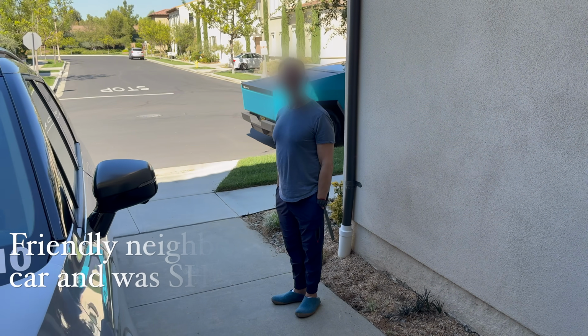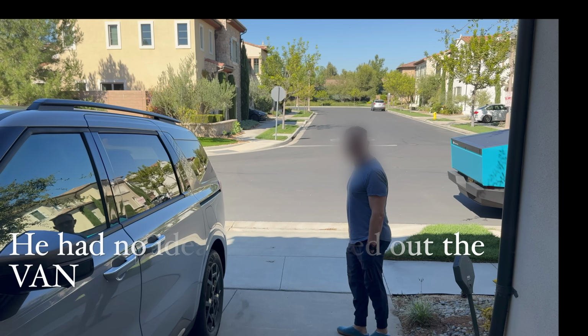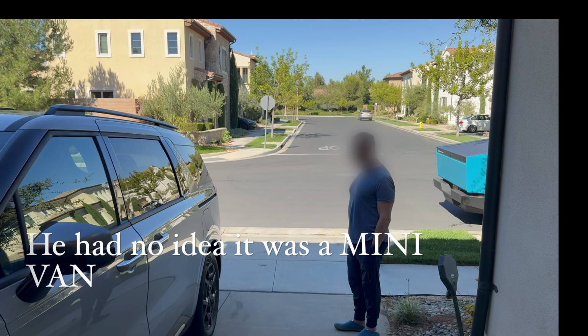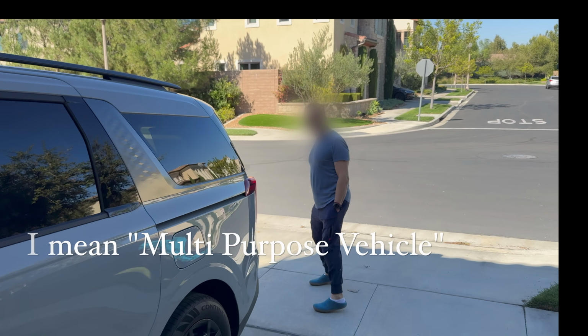Is that, was it a minivan? Is that a minivan? No? Doesn't look like a minivan, huh? It does not. Yeah, it does not look like a minivan. Crazy, right? I'm glad I'm not the only one.